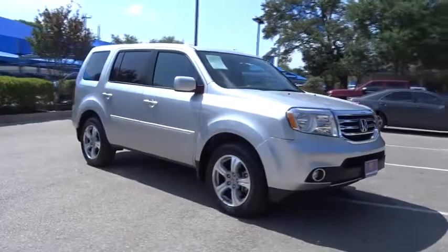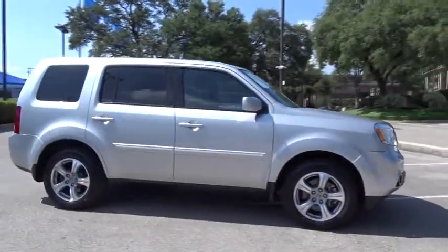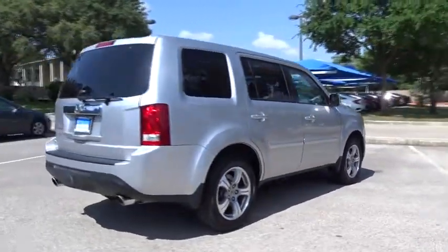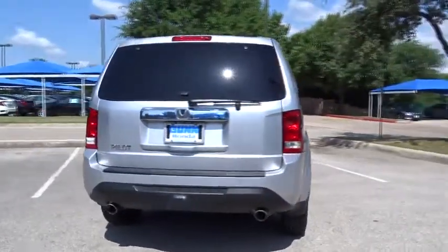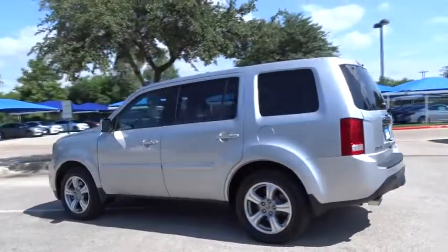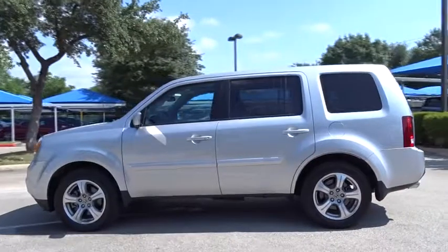The 2014 Honda Pilot. Optimal utility. Indulgent interior. Powerful performer. You'll be ready for almost anything in the Honda Pilot. This vehicle has less than 45,000 miles. Here are some of this vehicle's great options.